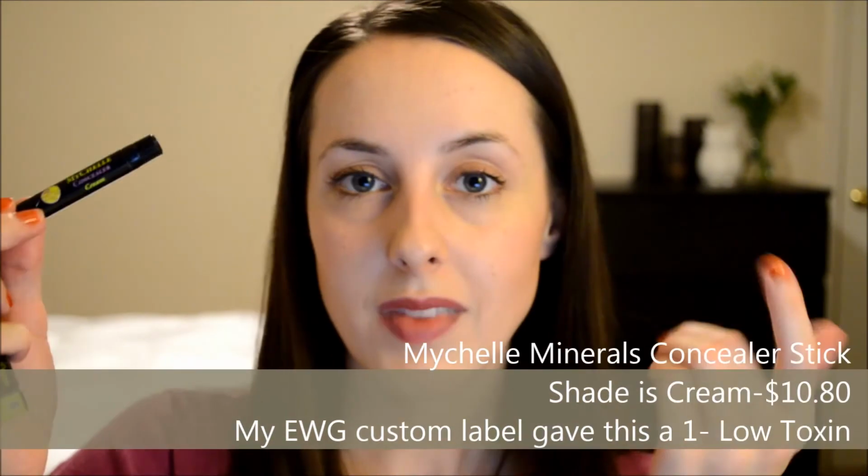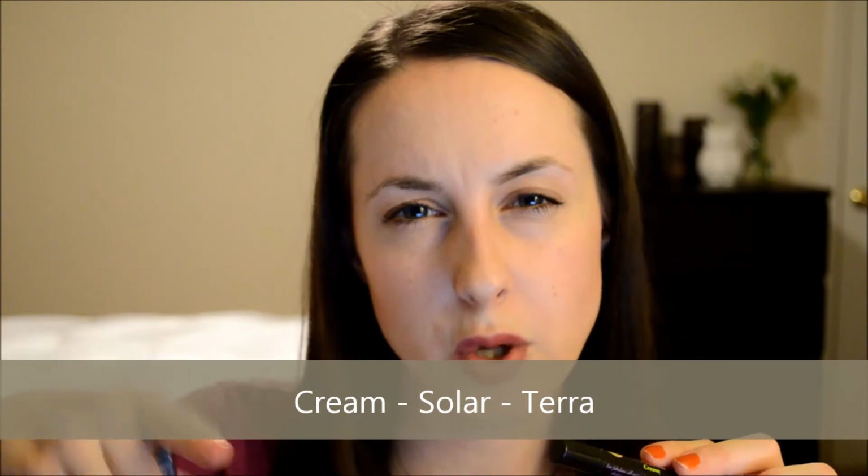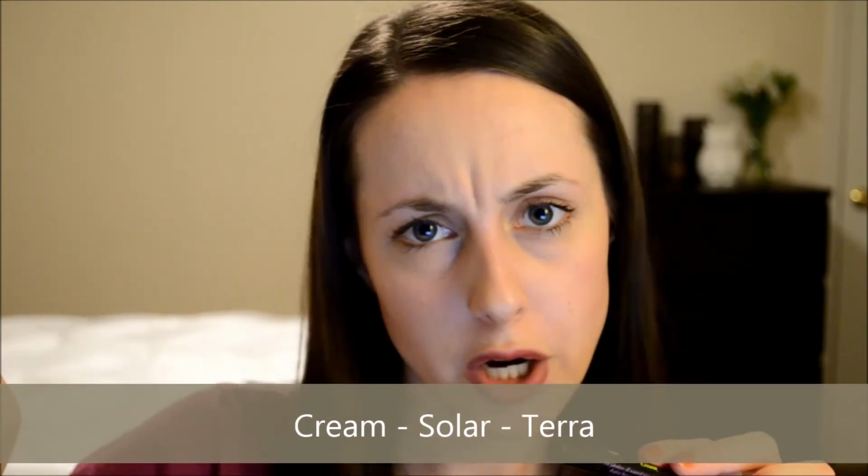But it was definitely something that I use all the time, and I'm wanting to find a more natural version. The shade I got is cream. I believe it only comes in three. I think it's cream, solar, and dark or something like that. But I got the lightest one because, as you can see, I am fair. And I do think this is a good color for me.